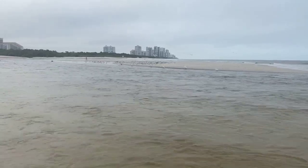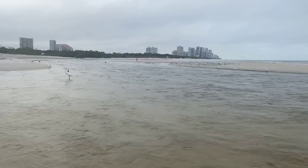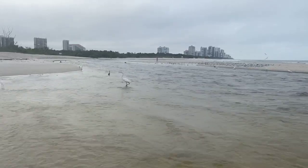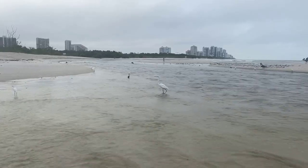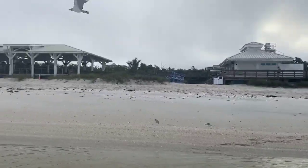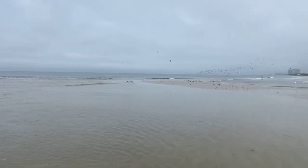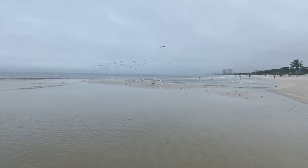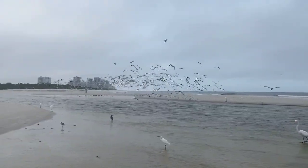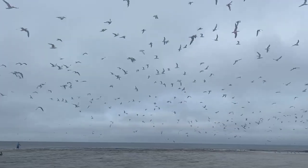Lots of birds over on the other side there. An osprey maybe out in the water. Yep, there was an osprey. There goes an osprey right there. Oh, those birds are taking off. Let's see if that osprey comes back. It had its eye on something in the pass. Here it is. Look at that. What a sight.